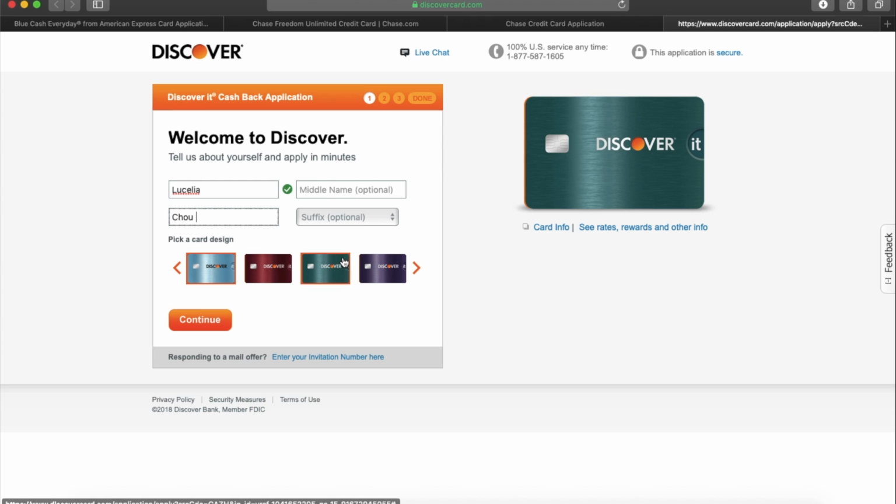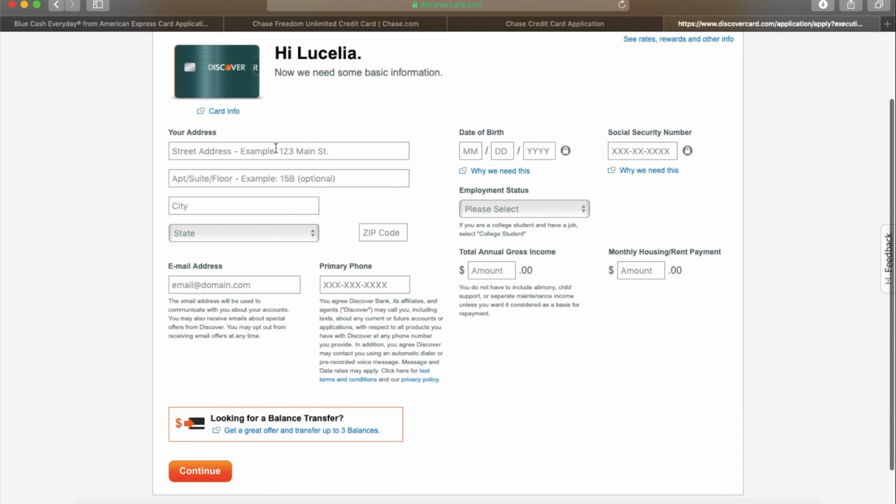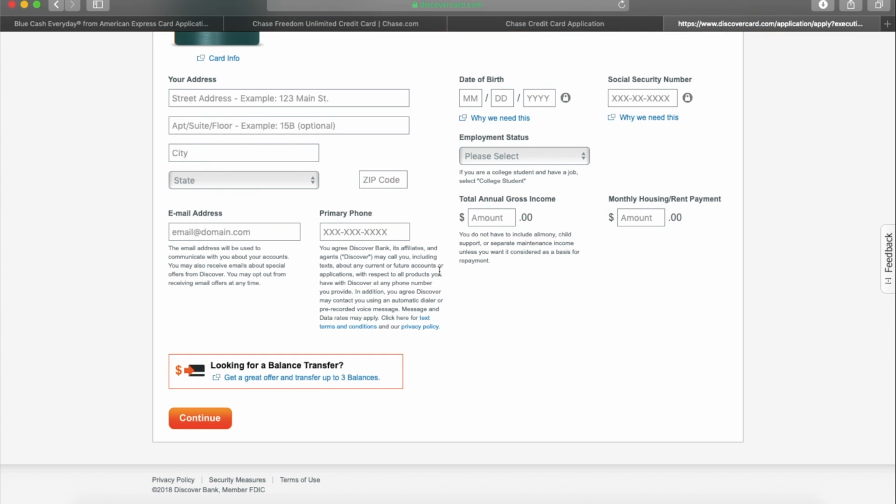And we're going to use, I don't know, just pick a green one because I already have the right one, just to make it pretty. And we're going to move on to the next page. And you see, same thing, fairly simple. Your street address, date of birth, social security, employment status. As you can see, they all look similar.